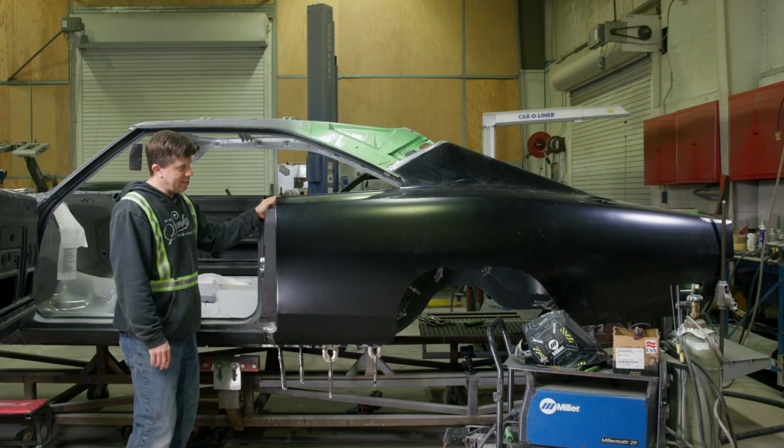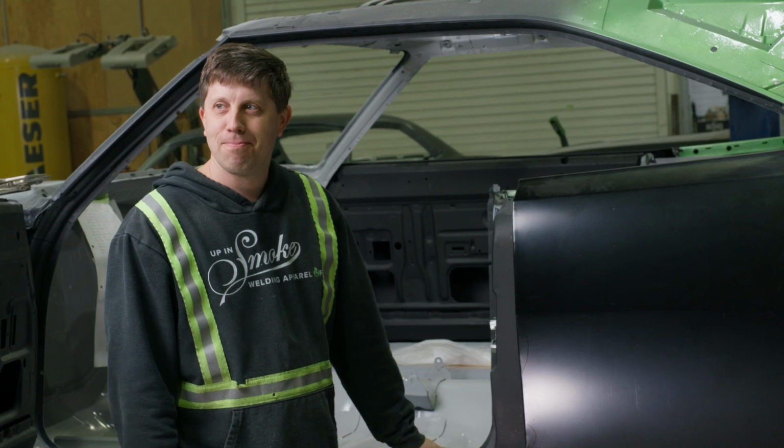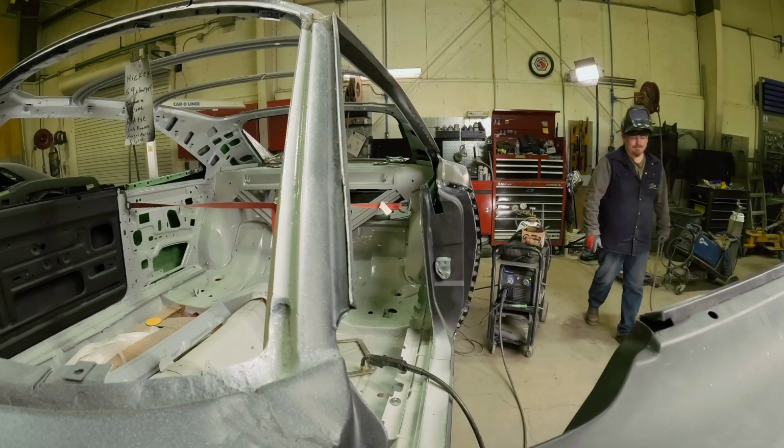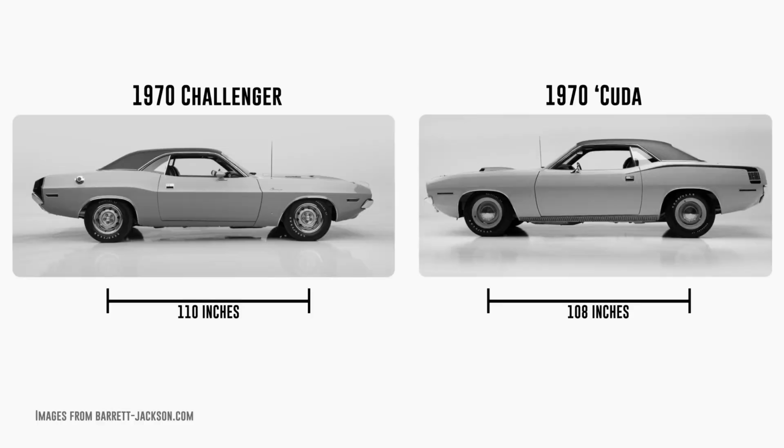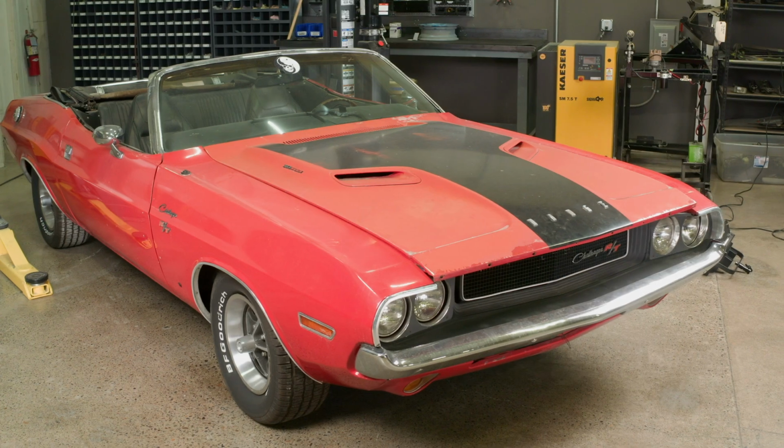Is Shane's authority in the metal shop going to his head? It's my favorite part of putting a quarter panel on is having somebody else do it. Has Will lost control of his team or just his faculties? Finally, Mark and Tony tackle a mystery that may stump them both. I can't connect the dots on this and figure out why it was done.